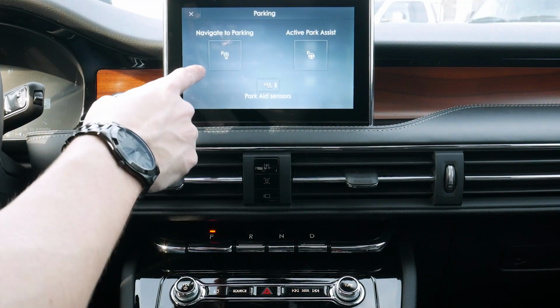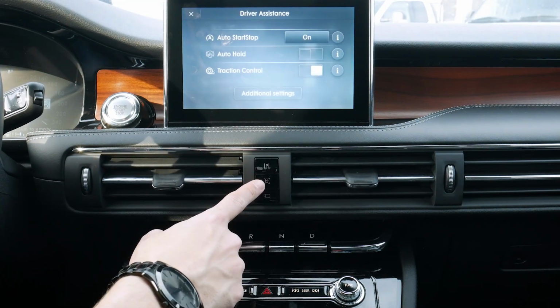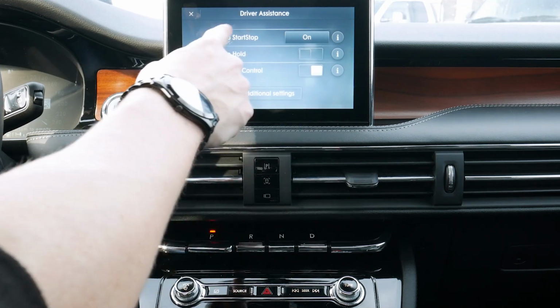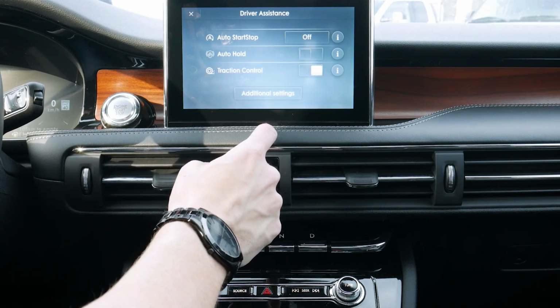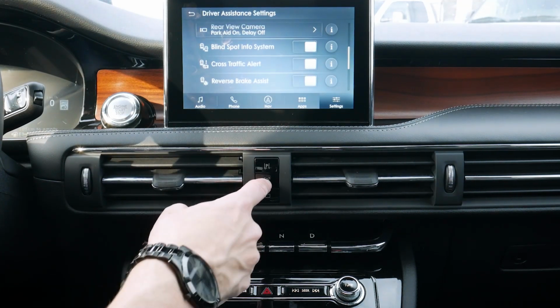And as you saw there, we can also do a navigate to parking, and we can turn our aid sensors off if we want to. Moving down from there, we also do have a driver assistance button, so we can push this button to get to this main screen, which gives us a few options. We can toggle that start-stop system on or off as necessary, turn our traction control on or off, or jump into some advanced driver assistance settings.